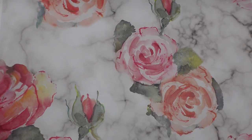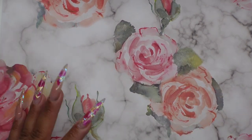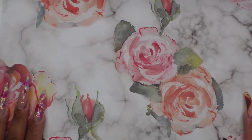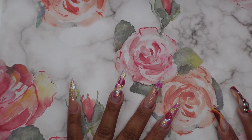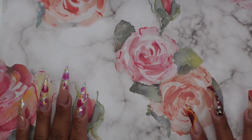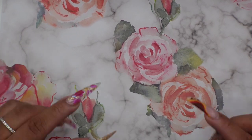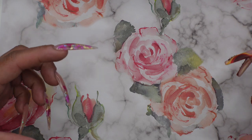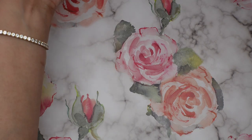Okay, so the first thing that I want to show you guys is this paper. I got this from Michaels, and I got a couple of questions on where I get my background images for my videos, and this is just one of those paper pads. This is the single one. This one was 79 cents. They have the single ones as well as the big paper pad sheets. So I'm gonna show you other ones that I got. These are the single sheets, and I think they are so freaking pretty. Once again, these are 79 cents and they are from Michaels.